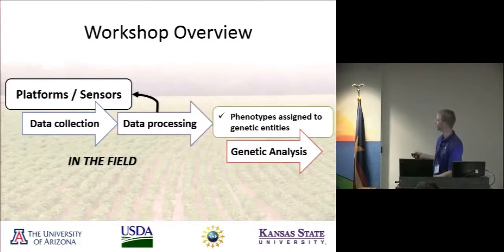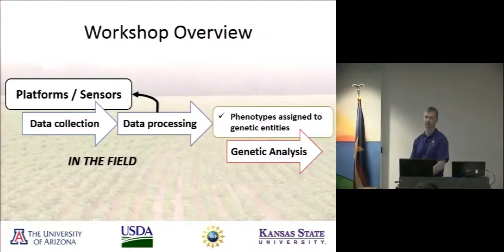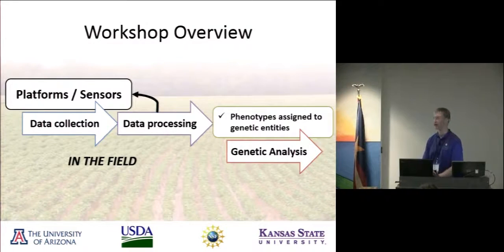We'll then shift into looking at data processing and how we can take that raw data and process it into a form that's usable and useful for genetic analysis, which in our scope basically means that phenotypes, individual data points, are assigned to genetic entries. So whether you're working on a breeding program with 1,000 or 10,000 entries, or on an agronomic experiment with multiple treatments and replications, you need to process this data and assign it to entries in that experiment. And so we'll then focus on data processing.